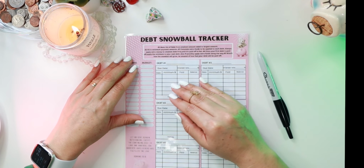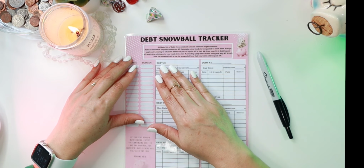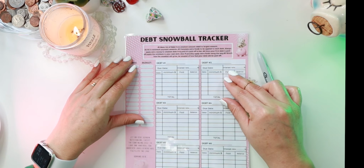Always pay extra money to the smallest debt first until it's paid off in full. Once you're done paying that debt, then you're going to apply the minimum payment to your next step.